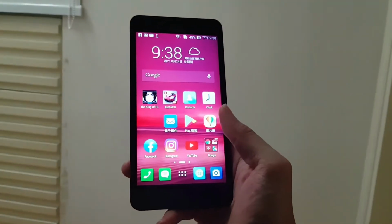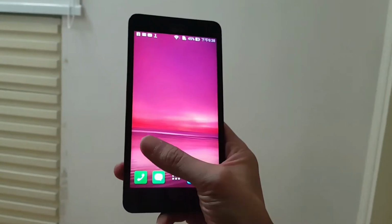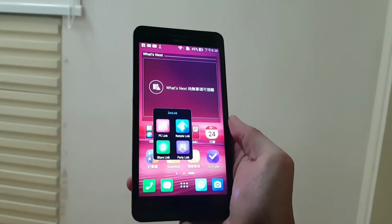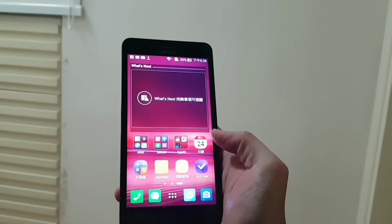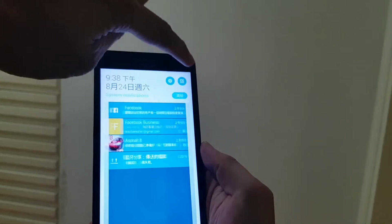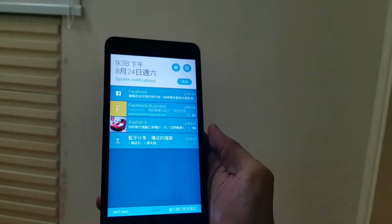Then the heavily skinned Zen UI looks very busy and slow. Bloatwares are everywhere, and the system navigation is an absolute pain. It's a far cry from today's Android world where everything is super intuitive. So it's good to see most OEMs are leaning towards stock Android.